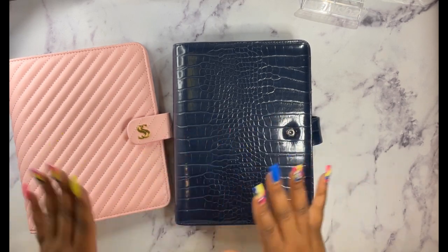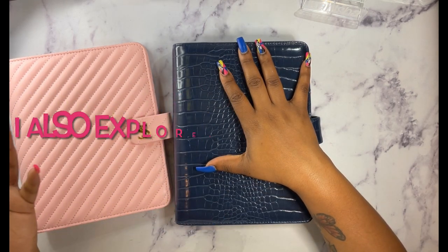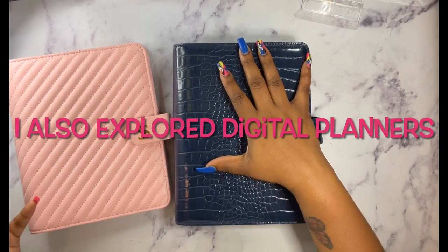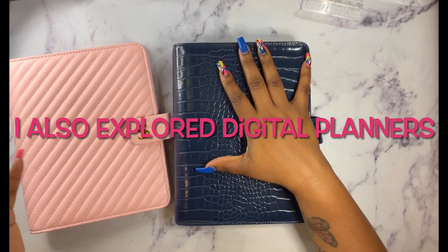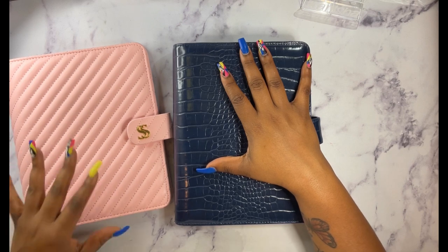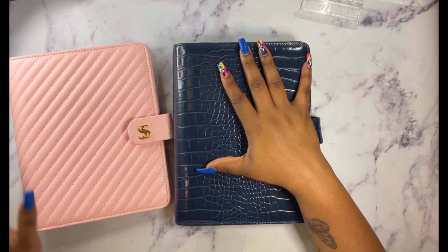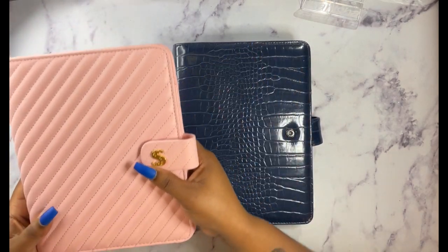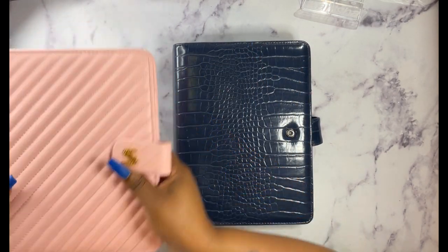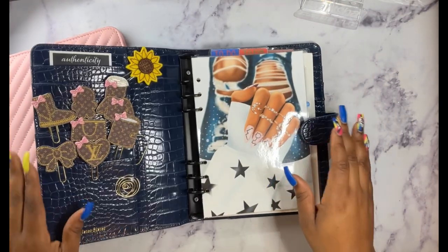planner. But I am definitely trying to get back into this because my other planner is kind of bulky and I've been carrying it around with me, but I got into the A5s because it's easier to carry and easier for me to keep up with everything while I'm on the go. So this would be perfect. It's so sleek, elegant, sophisticated, and classy at the same time, y'all. So let's see what we have here.